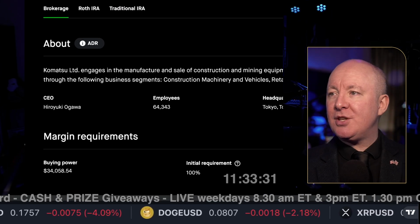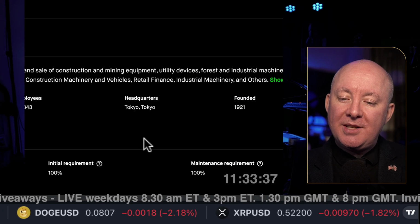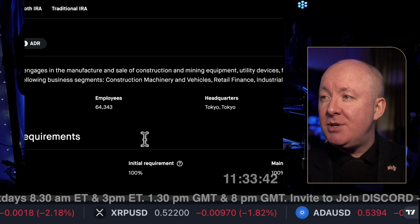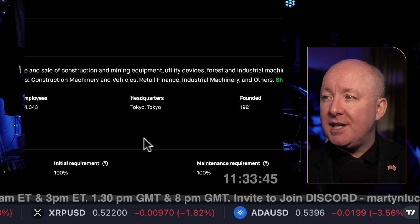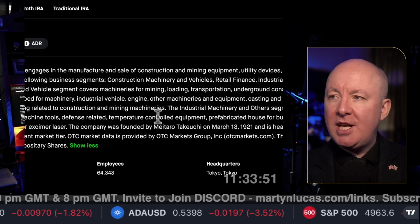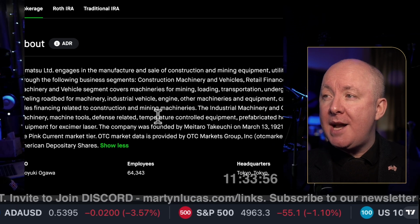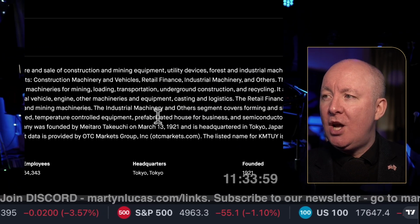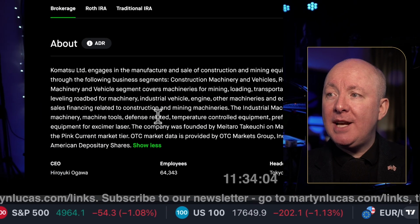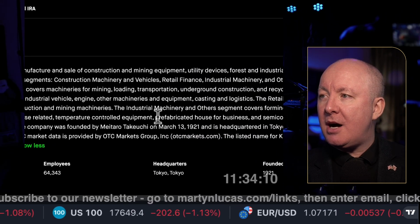Komatsu engages in the manufacture and sale of construction and mining equipment, utility devices, forest and industrial machineries. It operates through the following business segments: construction machinery and vehicles, retail, finance, industrial machinery, and others. Let's show a little bit more. The construction machinery and vehicle segment covers machineries like for mining, loading, transportation, underground, construction, and recycling. It also includes leveling roadbed for machinery, industrial vehicle engine, other machineries and equipment, casting and logistics.